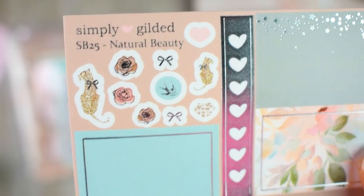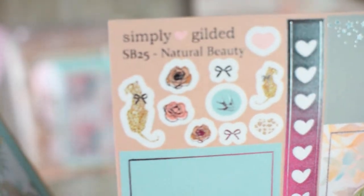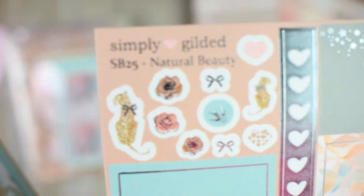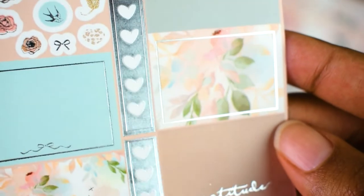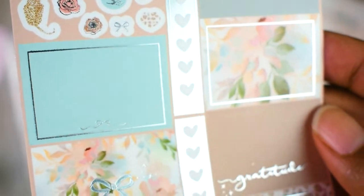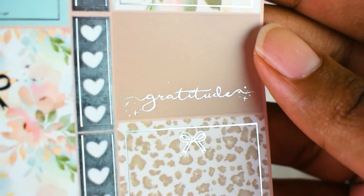Can we focus this a little bit more? Maybe you can see better. Yeah, because I know you want to see that cat with the bow on his back. And then you got some half boxes here with all your silver foiling. You've got another full box with some silver embellishments, your gratitude box, your checklist.